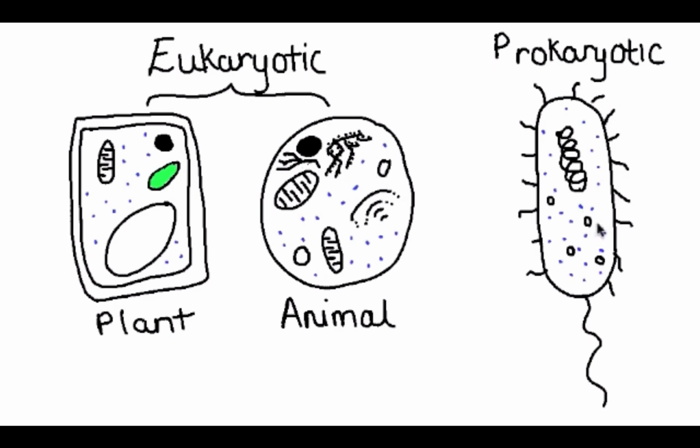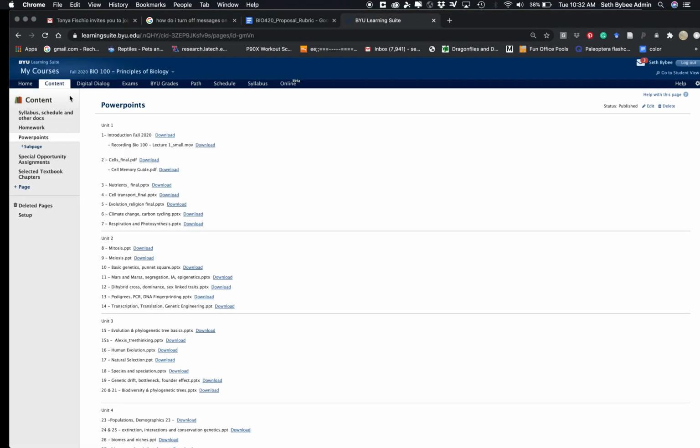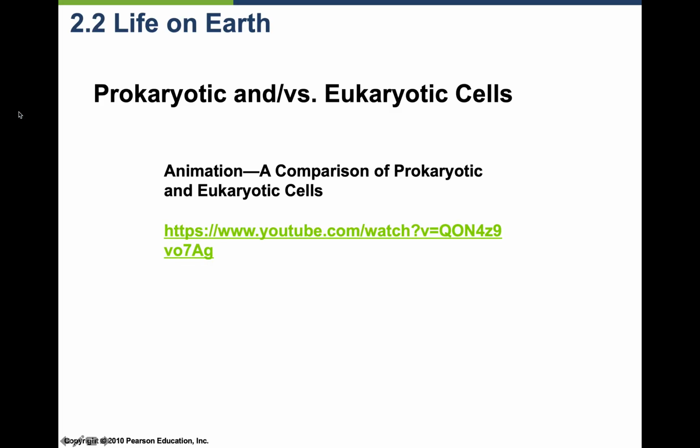These little things here are actually plasmids. They are not membrane-bound organelles. Prokaryotes do not contain membrane-bound organelles. So hopefully that was helpful, and it should build on what we talked about already.